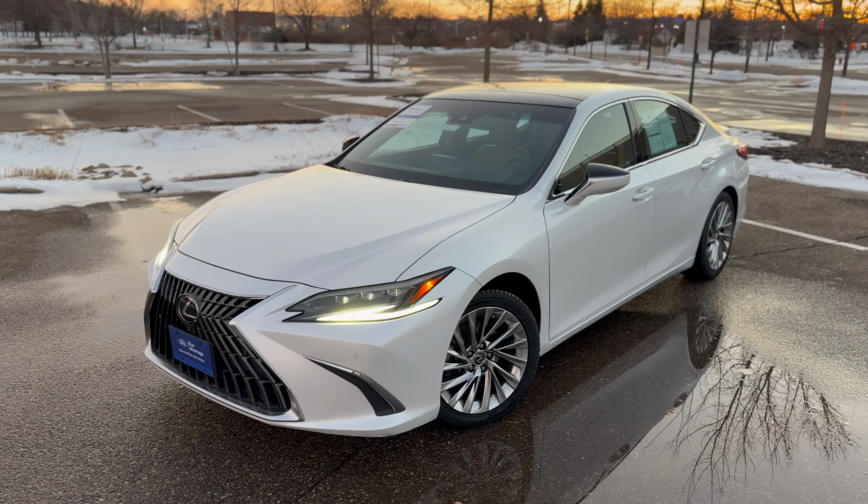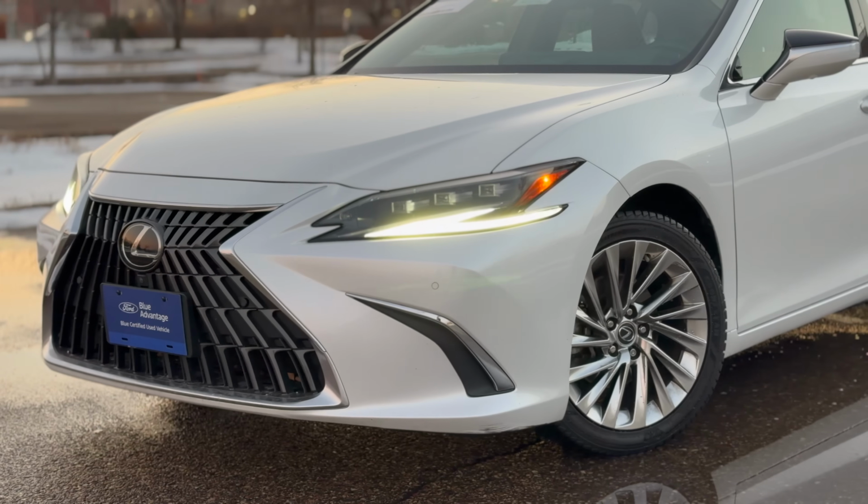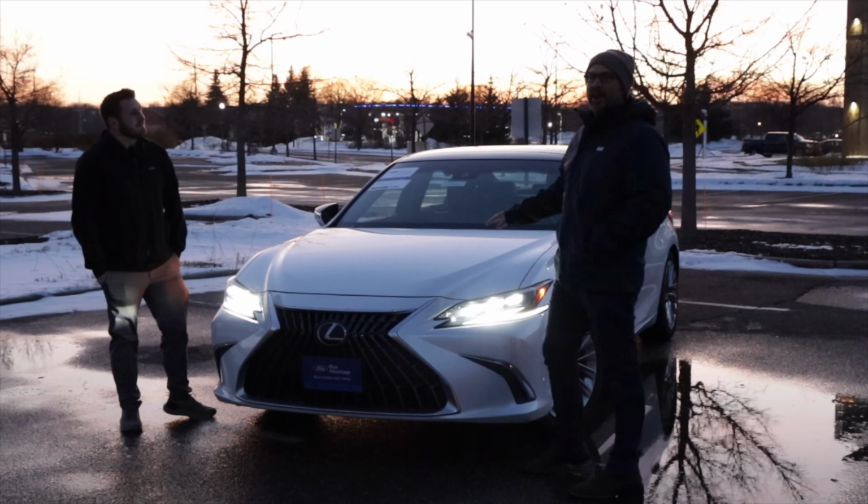It is quite incredible, and if you look closely at the headlights, you will see the tri-beam LED projectors there, which is an upcharge, that isn't standard. But boy, does it make this ultra luxury sedan stand out driving down the road.